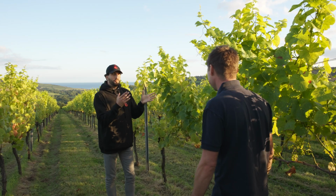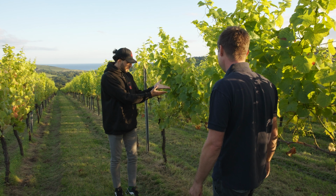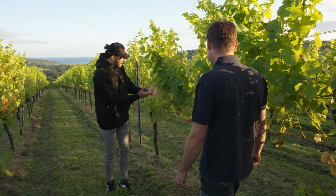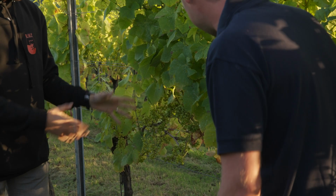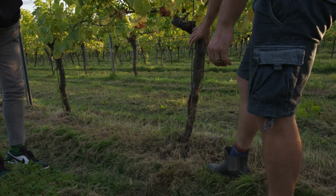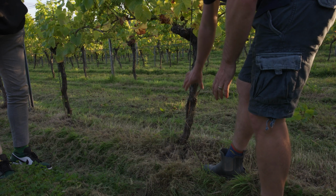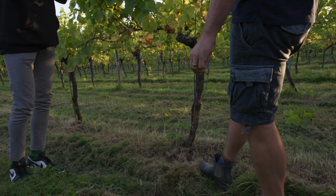So Jonathan, we are here, and this is Pinot Noir. We're nearly there, I guess. Yeah, a couple of months off. Tell us a little bit more about what we're looking at right now. So here, when we talk about the age of the vine, this bit here is our trunk, and this has been here since 2006. Oh wow! And so this is basically the heart of the vine, the main part of the vine.